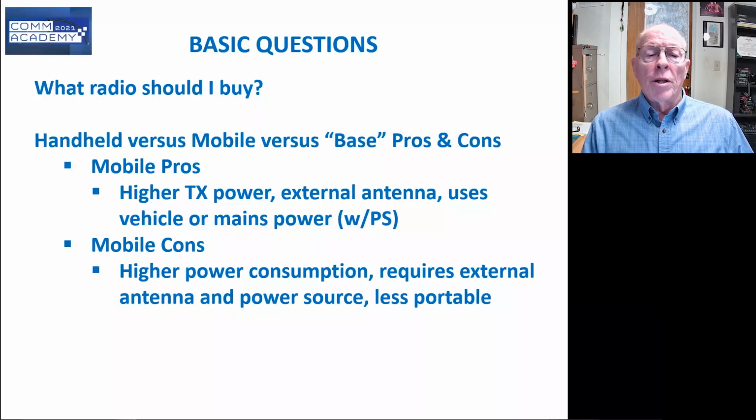The cons of mobile radio: higher power consumption, that I just mentioned. In a way, it's a con that it requires an external antenna and an external power source because it makes it much less portable. If you are going to carry it someplace, you're carrying a lot more equipment to be able to use that mobile radio instead of a handheld radio.